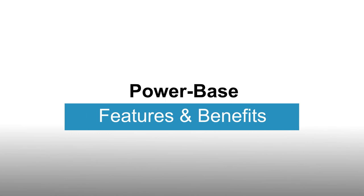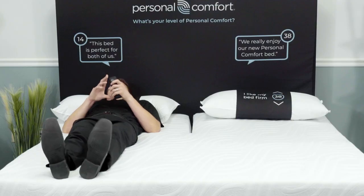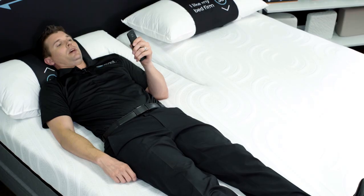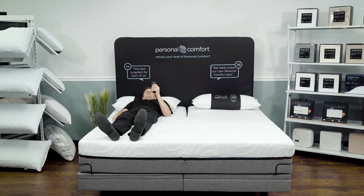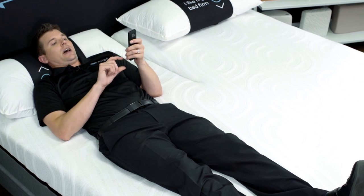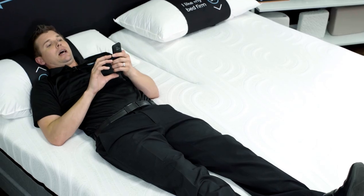Let's look at some features and benefits of a power base. Go ahead and get in your bed. Here's some recommended settings. First, we're going to elevate our feet just a little bit. A slight elevation of your feet helps reduce some back pain. Next, I'm going to add a little bit of a massage. Just a little bit of a massage can help increase circulation and help you relax.